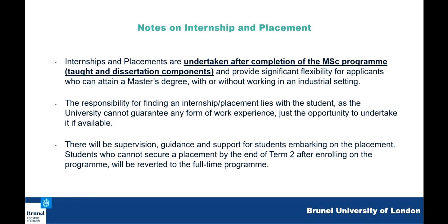The responsibility for finding an internship placement lies with the student, as the university cannot guarantee any form of work experience, just the opportunity to undertake it if available. Having said that, we do have support available on the campus. For instance, the Professional Development Center, to give supervision, guidance, and support for students embarking on the placement.